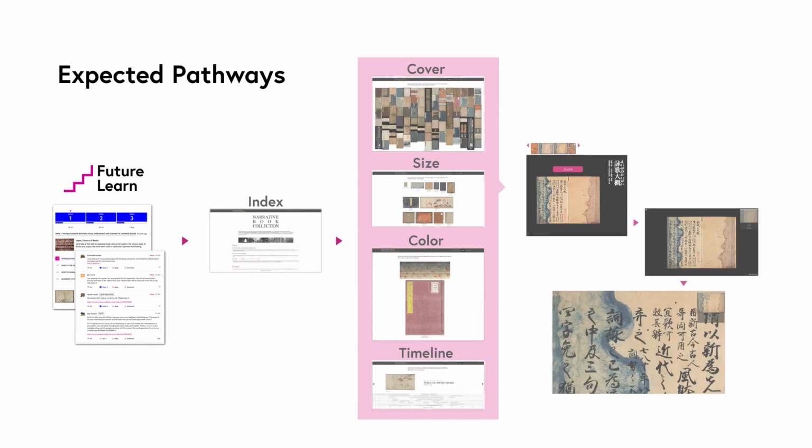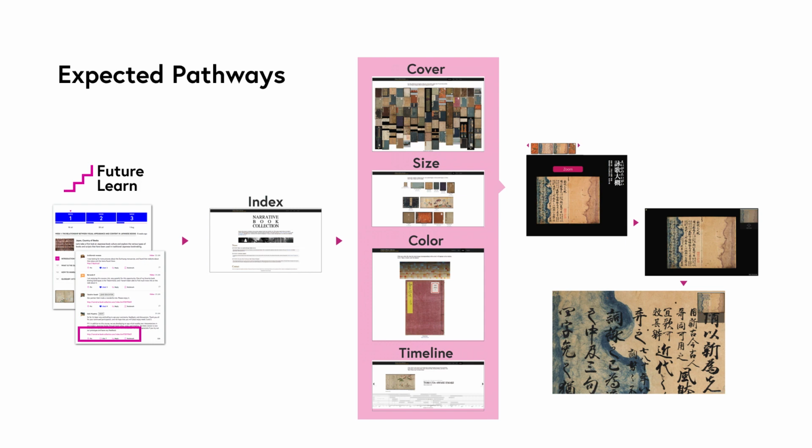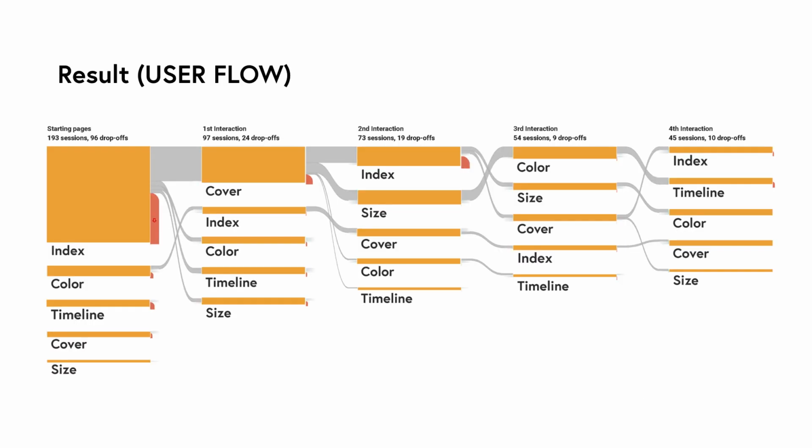With this prototype, I expected the learners to follow the narrative book collection in this way. First, from the course steps comment section, they get the link to the narrative book collection, and once they are in, they could explore the books through cover, size, color, and timeline. And then they could also go deeper in their exploration by taking a closer view with the zooming feature. And this was the result, the user flow from the first iteration.